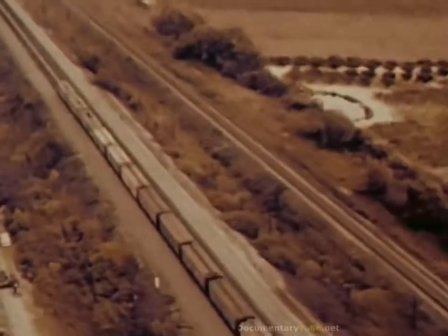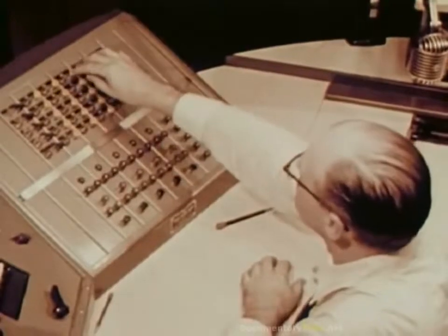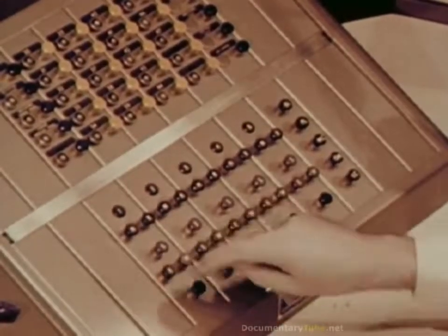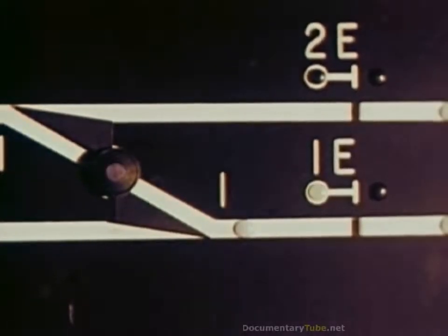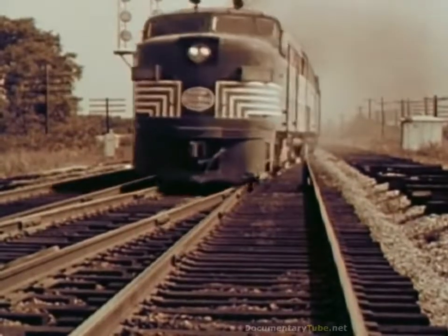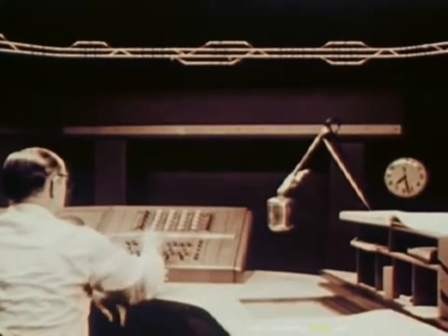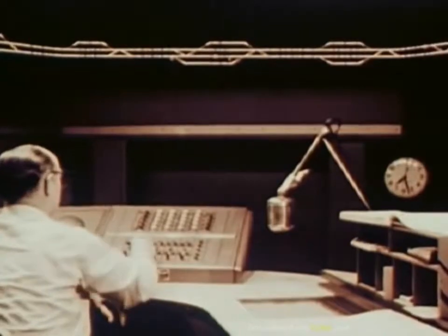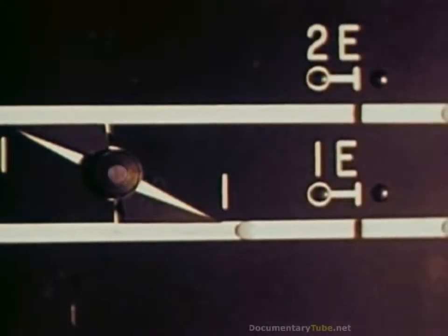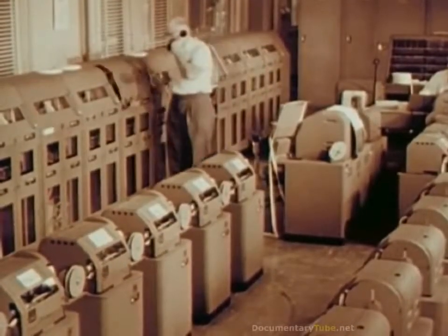Early bird moving east on track one. Ahead of it and moving east on the same track, the local freight. As the early bird catches up, the dispatcher switches the local freight to track two. The local freight moves over. Dispatcher lines up track one. And the early bird sweeps on. Throughout its length, the electronic nervous system of the railroad pulsing.